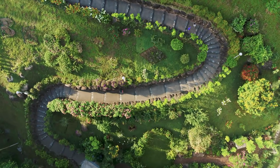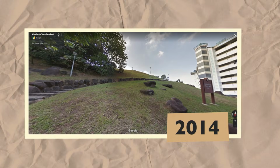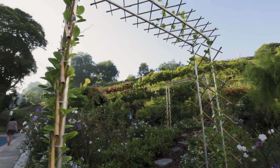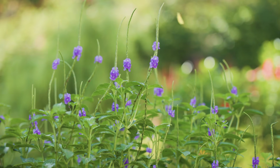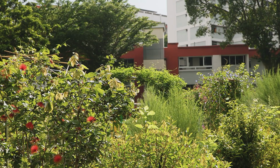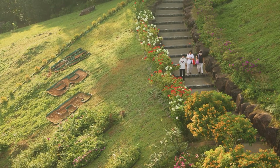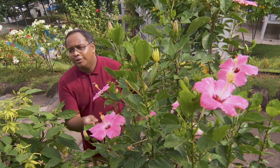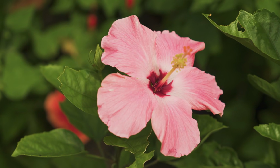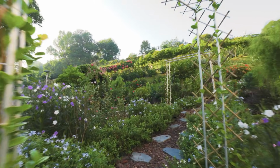When I first moved into this neighborhood, the hill was just dotted with lots of rocks. Right now, it's like a mini Shangri-La to me. NParks has just given us more permission to expand our garden even further, to include a butterfly garden, so that we could work with more communities and make this an even more beautiful place. When this plant was first planted, I always thought the most I would get was a small little patch, but I never dreamt that the garden would grow to this extent.